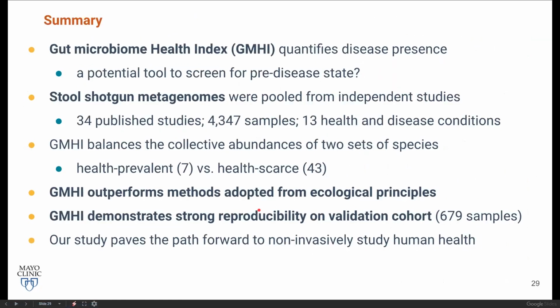So in summary, we designed a stool-based test that looks at your microbiome to predict the likelihood of having a disease. This is really important because if you think about it, cancer, type 2 diabetes, metabolic syndromes do not happen overnight. Rather, these diseases take years or even decades to develop inside yourself. If we can look at your gut microbiome and detect something off about you early or prior to the onset of major symptoms, which is when you're really in trouble since it becomes much harder to reverse well-progressed disease course, do we then have a potential tool to screen for the pre-disease state?